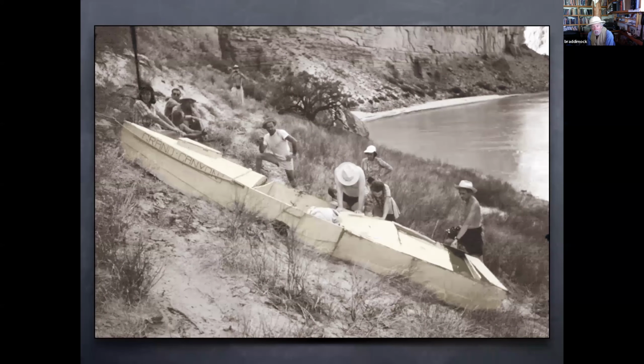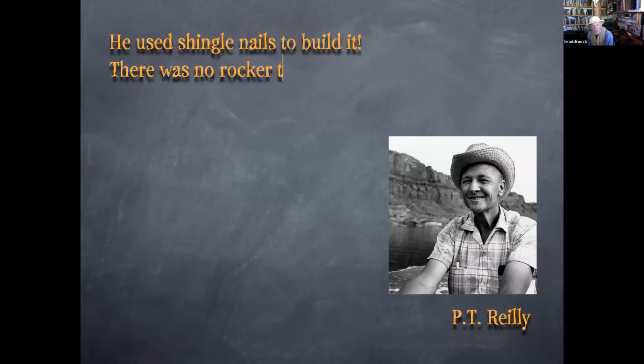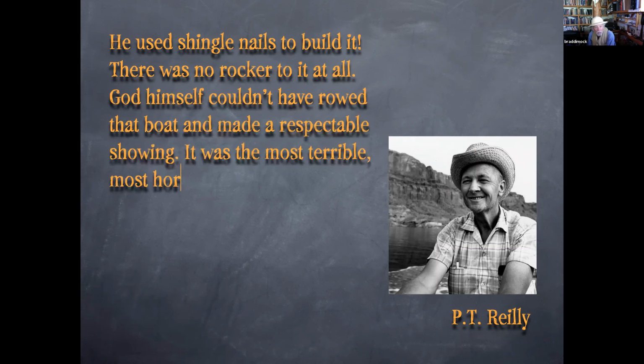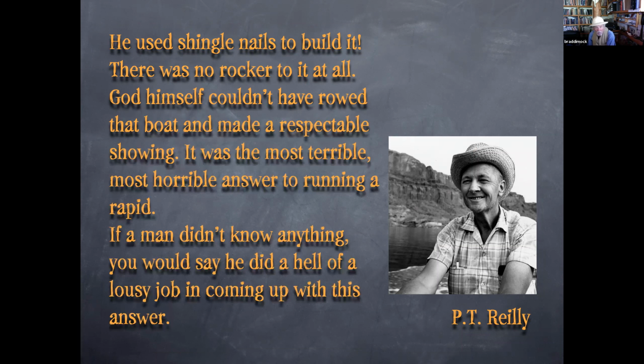Now, P.T. Riley, who took this picture, had a very dim view of the boat. And it kind of spread through the business. This is a bad attitude, I think, that Riley had. He goes, "He used shingle nails to build it. There was no rocker to it at all. God himself couldn't have rowed that boat and made a respectable showing. It was the most terrible, most horrible answer to running a rapid.